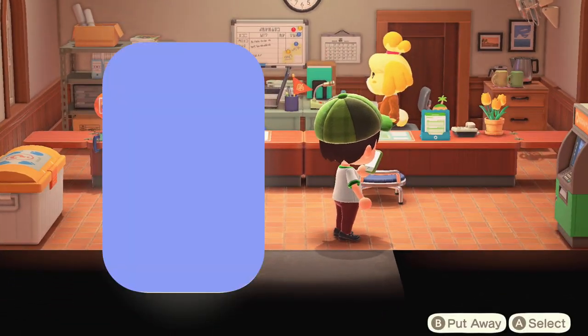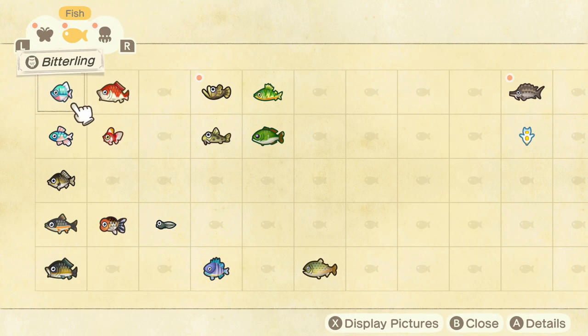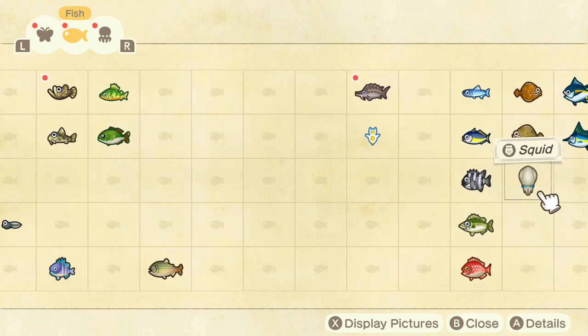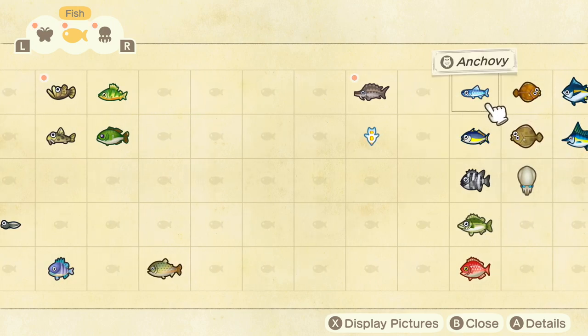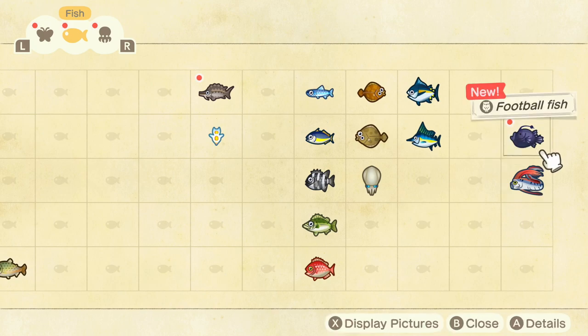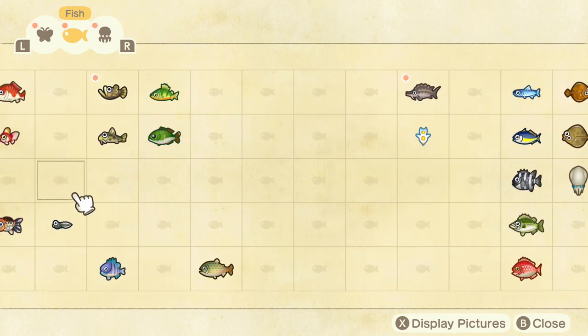I'm gonna start using this properly, so bear with me. Okay, I have the anchovy, so that's caught and donated. I have the knife jaw. The barrel, this is something I don't have. So that's at the sea. Okay, so that's one I have to get. Sea bass, definitely got. Bluegill, definitely got. Blue marlin, got.